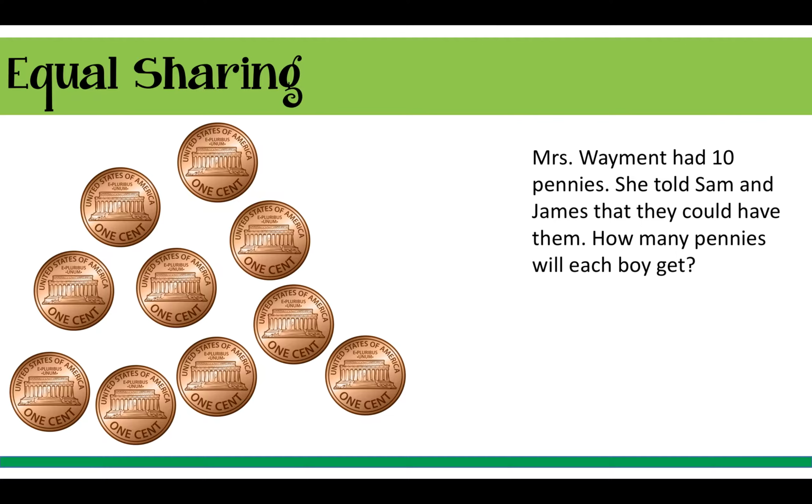Our first problem is Mrs. Wayment had 10 pennies. She told Sam and James that they could have them. How many pennies will each boy get? This is one of the easiest ways to do a division problem because it's exactly what you did when you were a little kid. Think back when you were little.